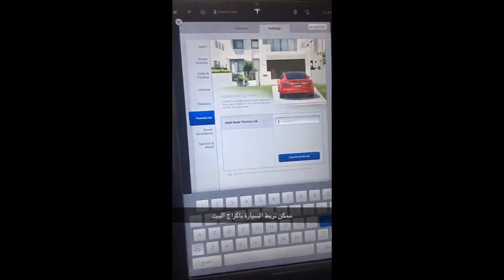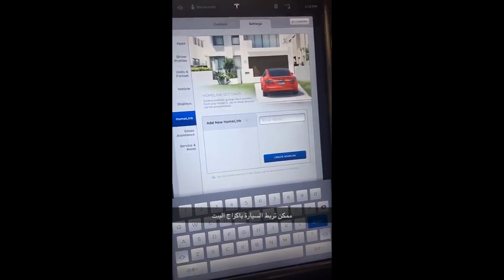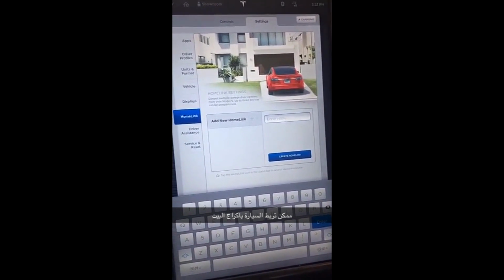So 220. What's the settings on the car? So you can connect your car to your home garage. So when the car gets home, it'll open up the garage for you and park itself. Display. Show us the trunk now. Yes, this is our front trunk. Okay, front trunk. There's no motor, just like, no, a Porsche.